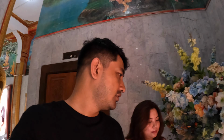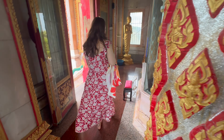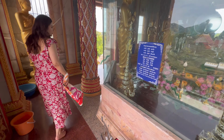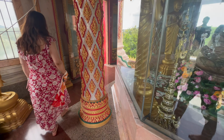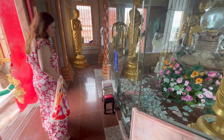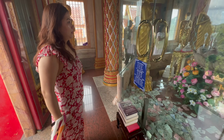Okay guys, now we have come to the Wat Chalong temple, and it is one of the oldest temples in Thailand, which was built during the 19th century. It has got 3 levels. We are now here at the third level, which is a very interesting one because you can see a glass chamber out here, and at the very center of the glass chamber you can see the actual bone relic of Lord Buddha, which is housed inside the glass dome over there.